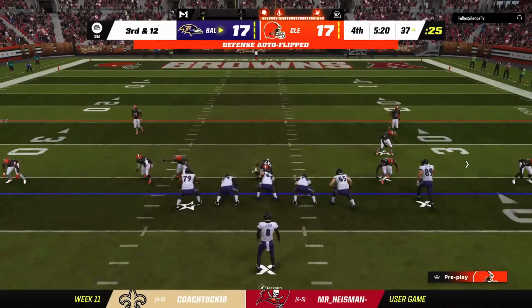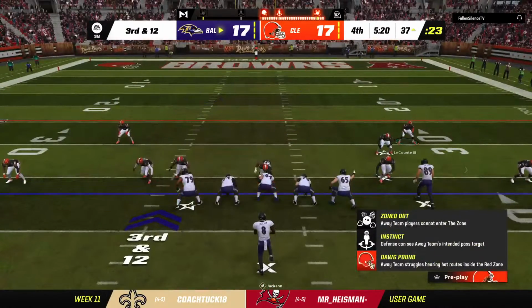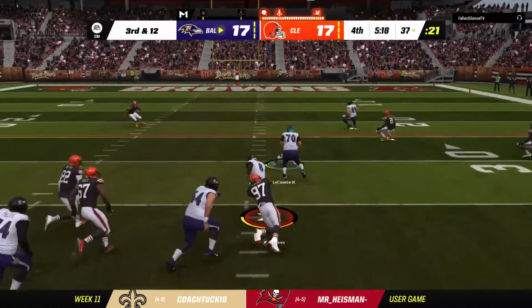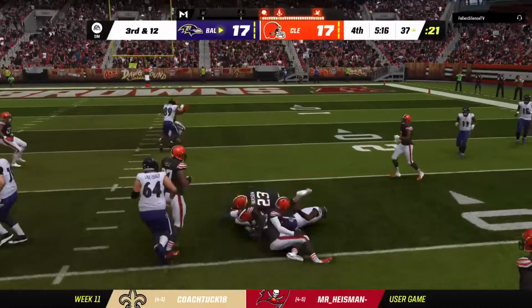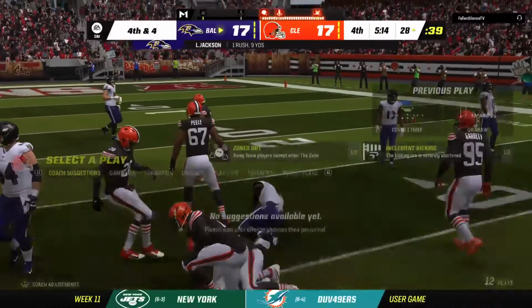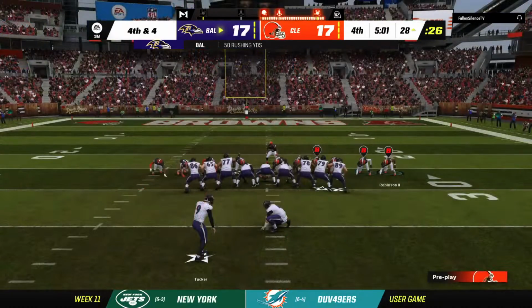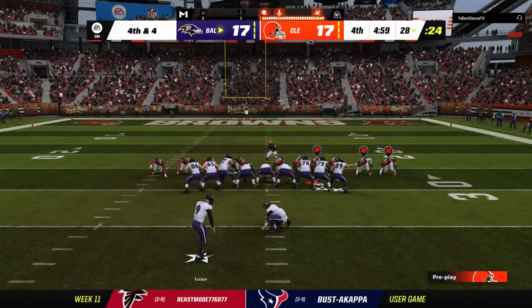A potential field goal, if you're thinking about that, almost 55 yards from here as they try to get closer on 3rd down. And he'll be stopped short of the first down as they rally to tackle him at about the 28. 9 yards that time on the keeper. Brings up 4th down.